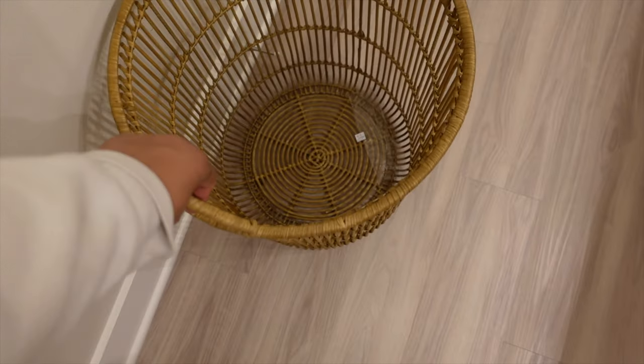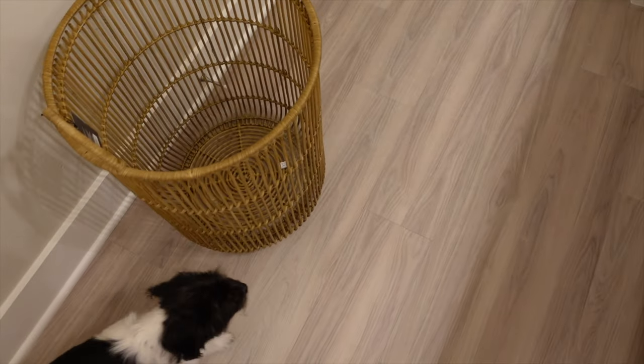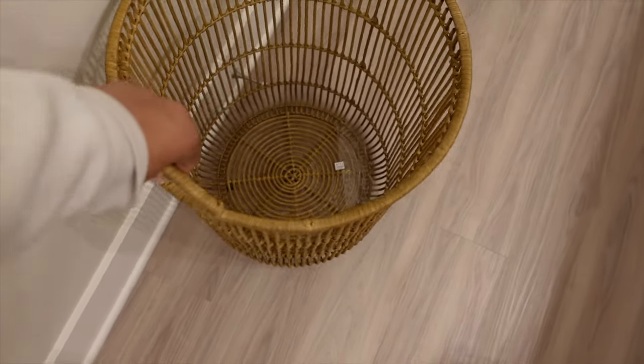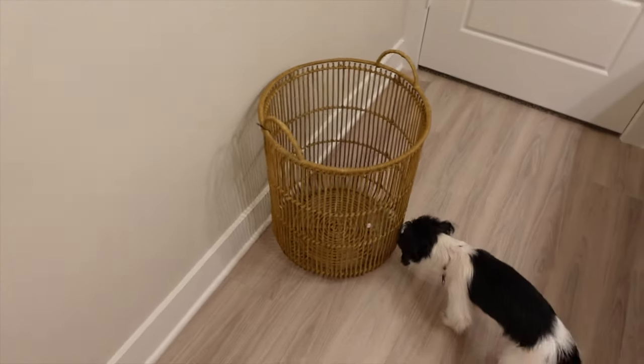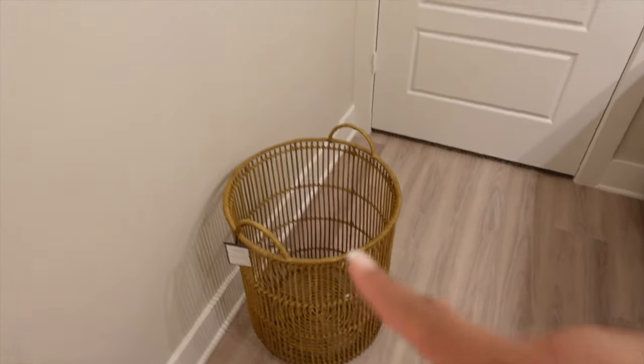So I got this cute little basket from Target. I think it was $36, one of the two. I'll link it down below for y'all, but how cute is this? I think this is just a regular storage basket, but I'm sure you can use it for anything. I'm gonna use it for my laundry. So right now it is in the bathroom. It's just like this brown wicker type of basket. It's so cute. I'm so obsessed with it. And this is by the Threshold brand from Target. I picked that up the other day.